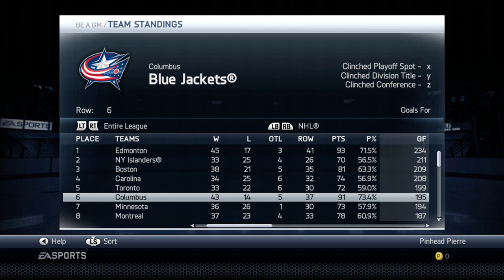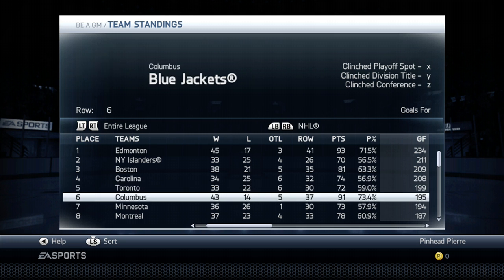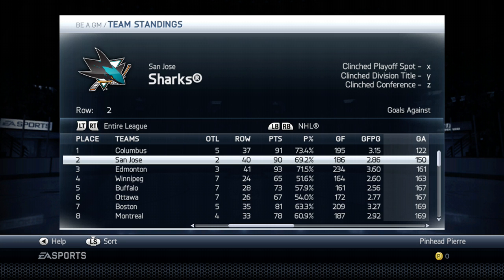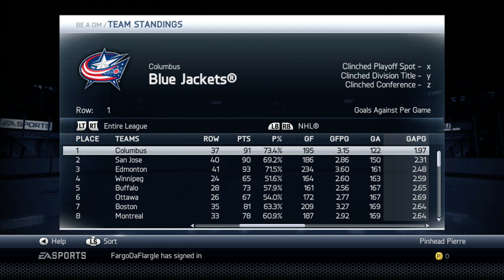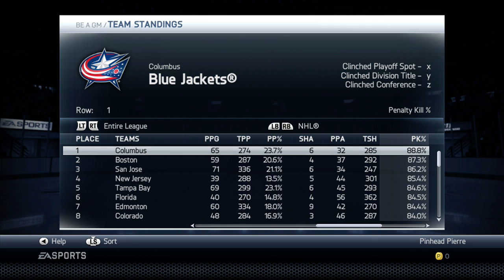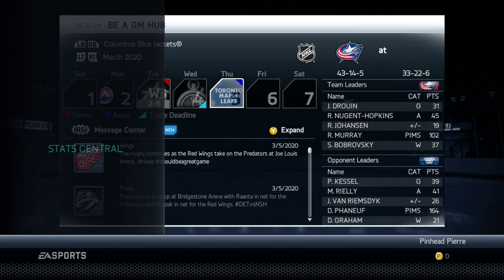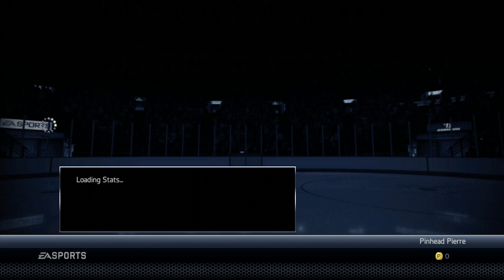Goals for, we're there in 6th. We're not scoring like Edmonton, but we're winning hockey games. That's good. Goals against is way, way below the next best teams. Holy shit. See, that is where we are doing well. 1.97 goals against per game. That's amazing. Power play is now first in the NHL. The penalty kill is now first in the NHL. Oh, man. Wow, we are just on fire. This team needs no changes right now.